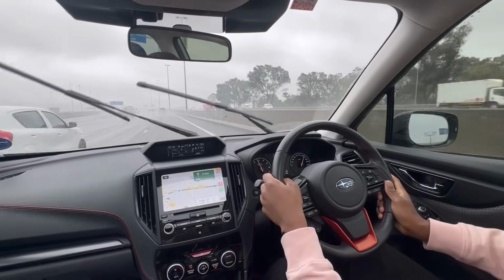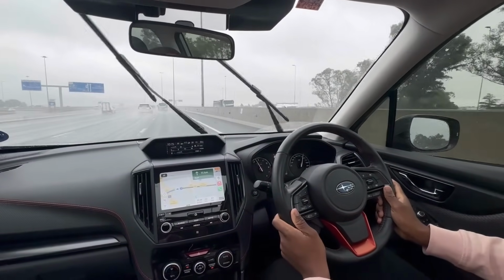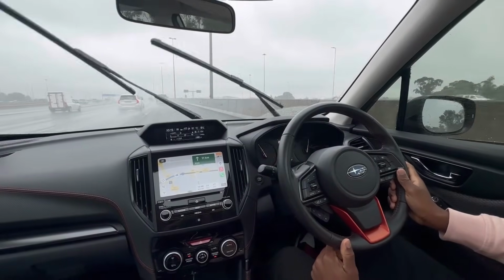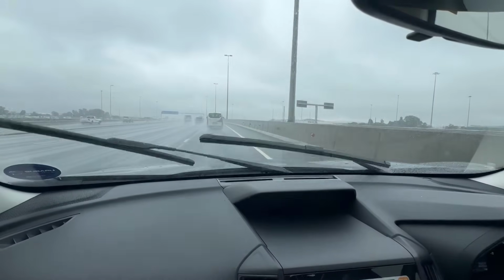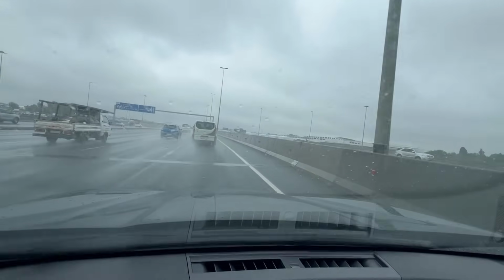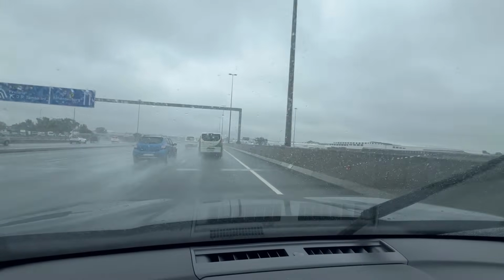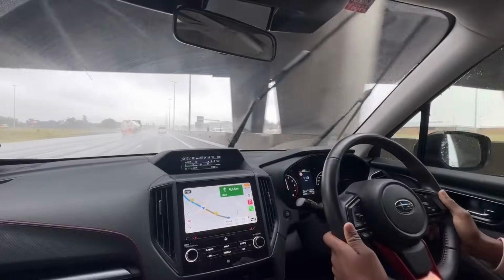So a proper introduction, this is the Subaru Forester 2.5i Sport ES. It is the second from the top of the range model. And I have to say, this is the best car I've ever driven in rain. It comes with an all-wheel drive system, and that all-wheel drive system is not a gimmick. It really works. Even under slippery conditions like this, the car is very planted and very stable.